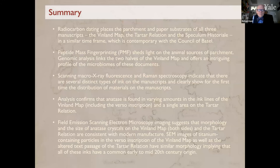We have made several new exciting discoveries about the Vinland Map, as well as the Tartar Relation and Speculum Historiale, with which the map must be studied to understand the full story of these objects. Our data builds on and extends the careful analytical work done by multiple scientists over the past half century. While the Vinland Map may no longer hold the distinction of being the world's most valuable map in monetary terms, it is certainly in contention for the distinction of being the most studied and most debated map in the world. It is our hope that our efforts have contributed productively to that conversation.